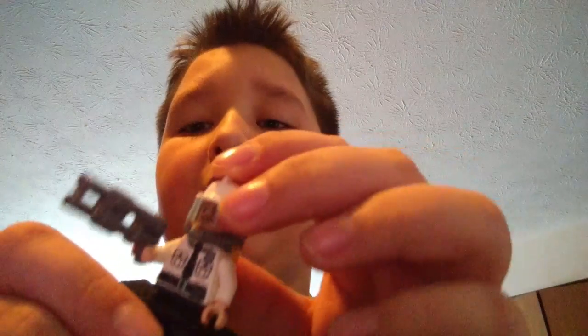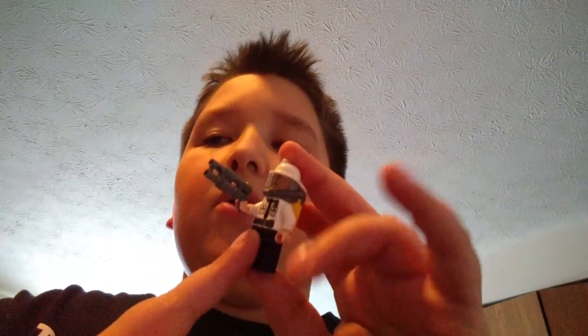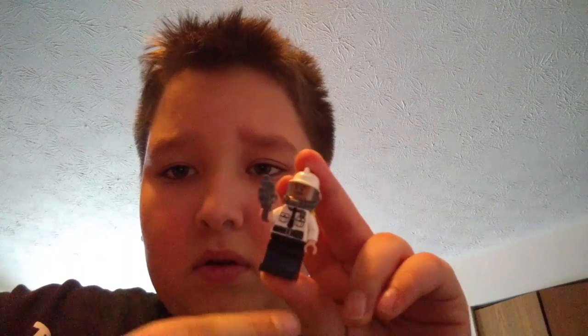I like the details they have, and everything of this set is basically a copy of what they used in the Lego Batman movie. So here's everything. So that's the officer.